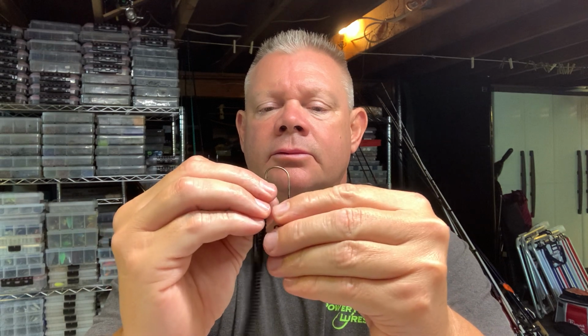This has a nice flutter as it falls. And I'll show it to you again. I know I showed you this on another video. We'll grab that black trick worm. But a nice finessey way of catching bass. Just take that finesse worm and run it through there. Try to do it in the middle.